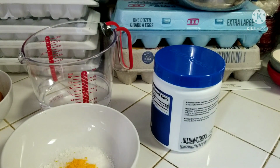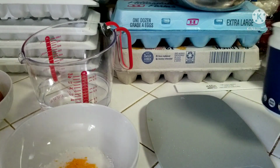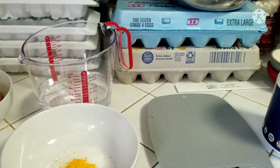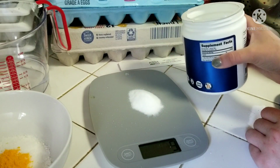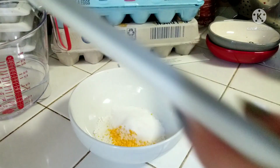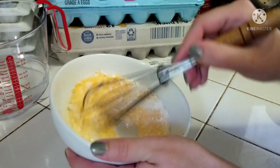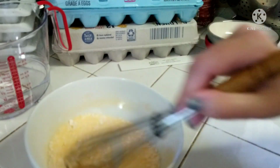Then I had to weigh out the amount of taurine to use. I ended up using, I think, 6,000 milligrams because the recipe called for 2,000, but if you don't have heart, you add in an extra 4,000. So that's what I did. Then once I added the taurine, I just mixed it all together as best as I could, and it became a lovely little yellow color from the vitamin B complex.